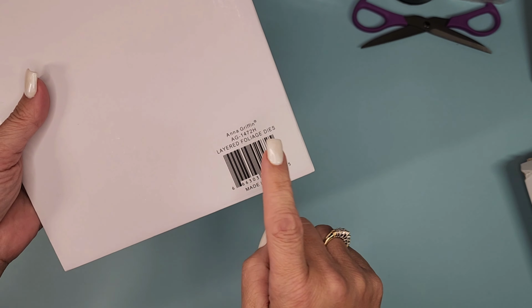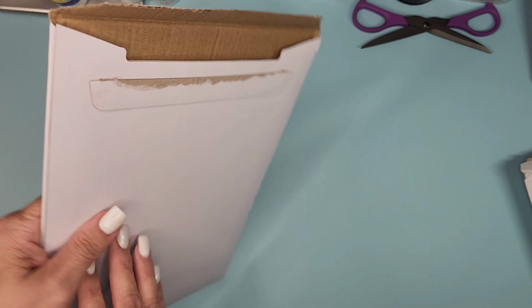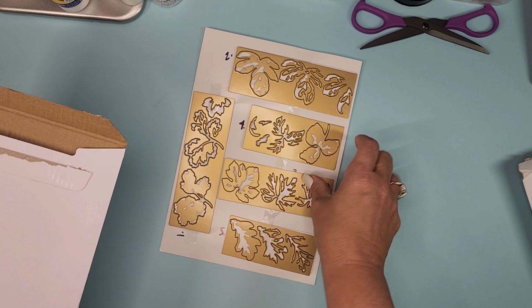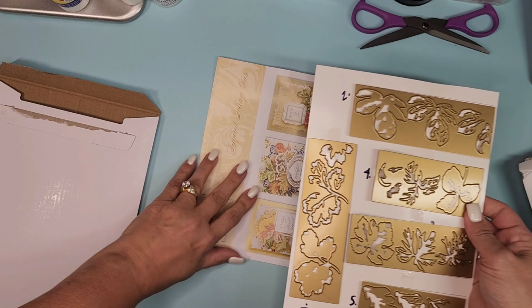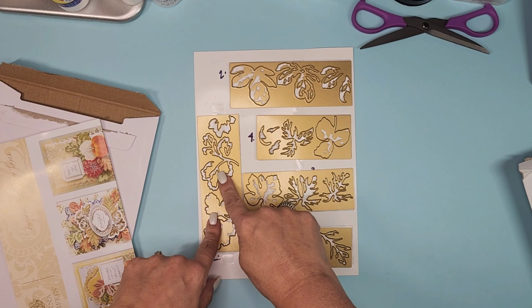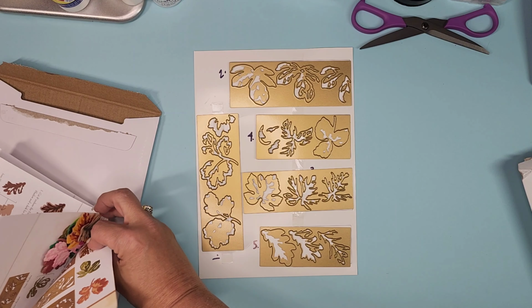Okay, another Anna Griffin. They've had so many good deals on her things. This is called the Layered Foliage Dies. Again, secret sale items. You can see I kind of marked this out because... let me pull that out there. Where's my paper? Here we go. It's a little tricky to see which one is which when it's just dies like that. Hang on a second.